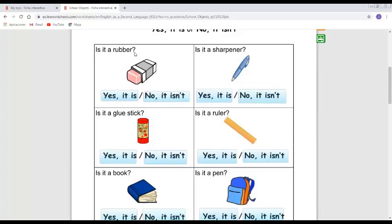Is it a rubber? Or you can say, is it an eraser? Both are the same, okay? Is it a rubber? Look at the picture. The answer is affirmative or negative? Affirmative. And what is affirmative answer? Yes, it is, okay? Now, the next question. Is it a sharpener? Affirmative or negative answer? Negative. No, it isn't.